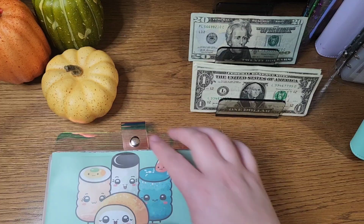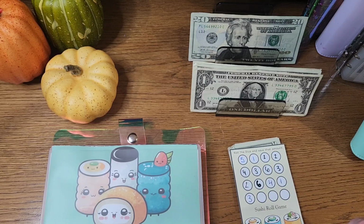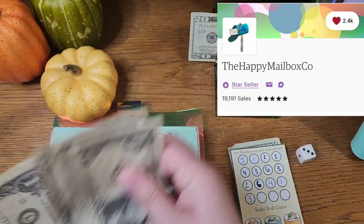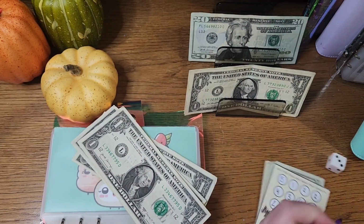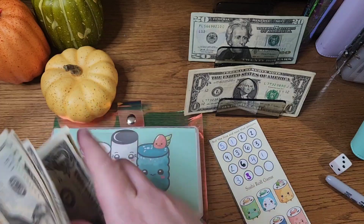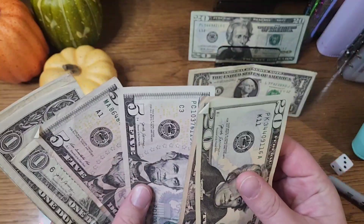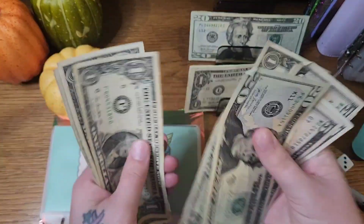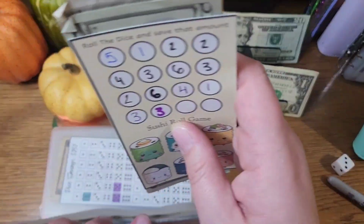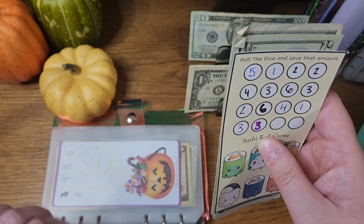Now I can come back here and do some dice rolling. This is from Lisa Grateful Me. And this right now is being saved towards our emergency fund. Another $3, close to finishing the first sushi roll game. 25, 35, 36, 37, 38, 39, 40, 41, 42, 43, 44, 45. And again, that will go toward our, goodness, emergency fund.